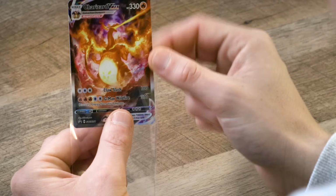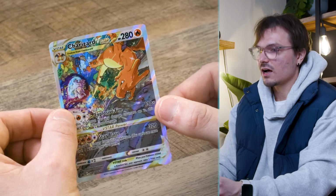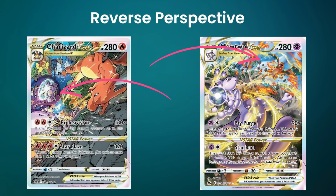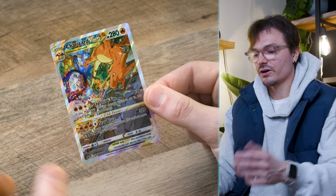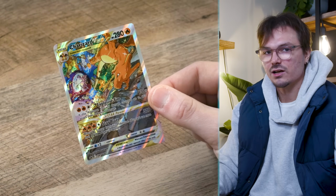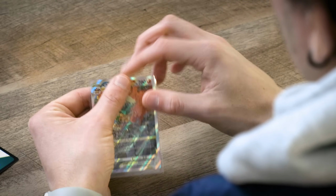And again, these are very, very hard to grade. And finally, you have Charizard V-Star, which is actually the reverse of the Mewtwo from Crown Zenith, which we didn't know at that point. So that's a really cool little nudge to the Sword and Shield era, and Crown Zenith was kind of that finale of Sword and Shield.